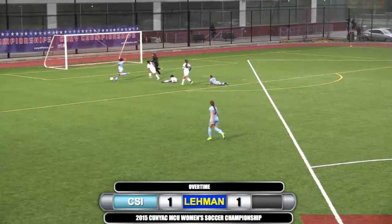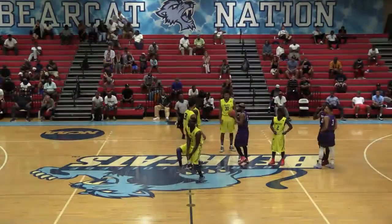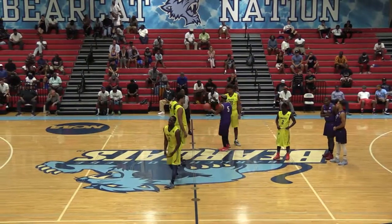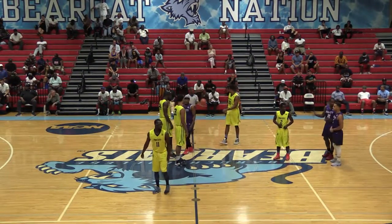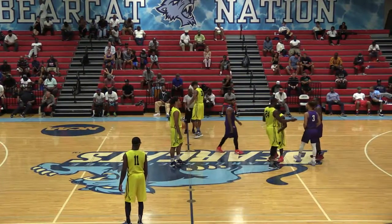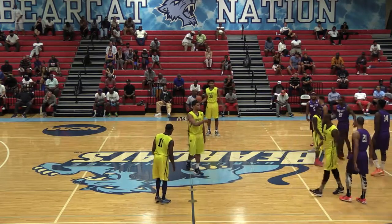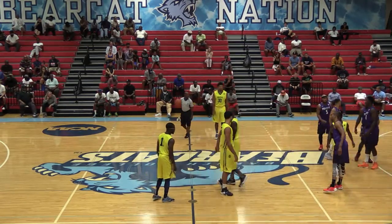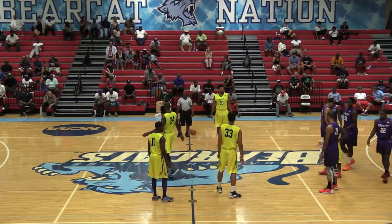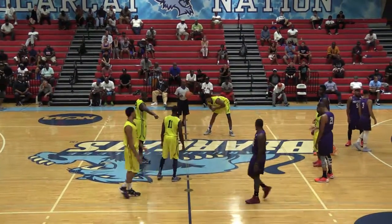Now the Dolphins break in as it's Wisakowski who drills it in. We are back at Baruch College for game 2 of the night. It's the New York Lightning and the Big Apple basketball, it's 2-2 Big Apple basketball against 1-3 New York Lightning.